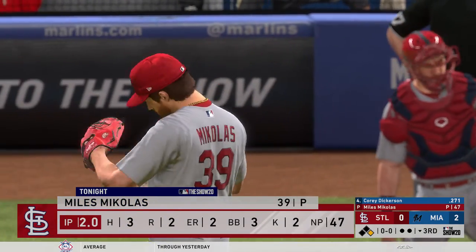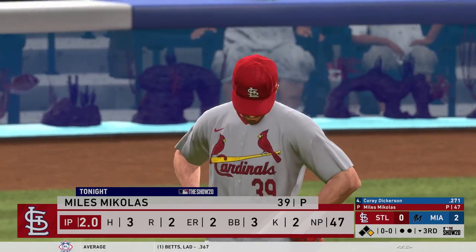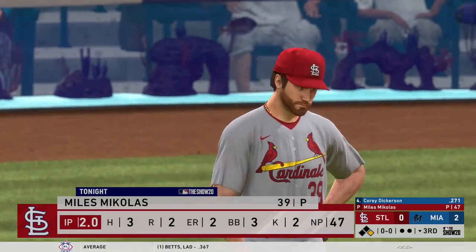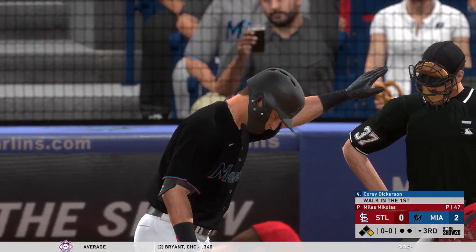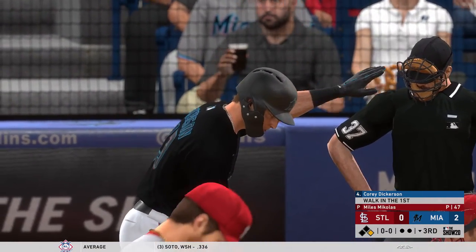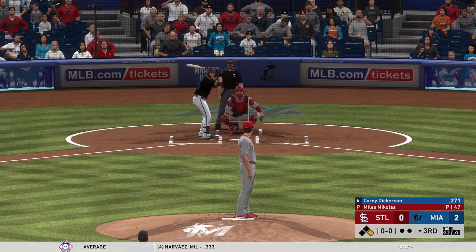Well, he's really laboring in the early going here. That's his 3rd walk of the game already. We'll see if he can get it together, or if this is just one of those days where he's going to have to grind his way through this start. Striding into the box, Corey Dickerson. He drew a walk his first time up.